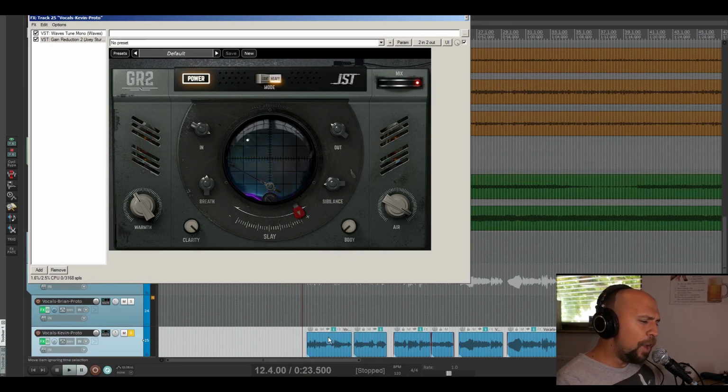Can you see how the low end is gone if I go all the way down? Well, I am going to adjust it to taste to make it a bit crisper, but I don't want to lose all the body of the vocal track.